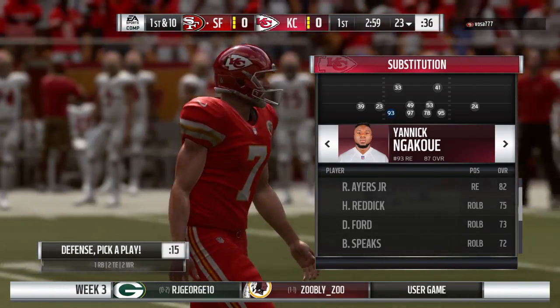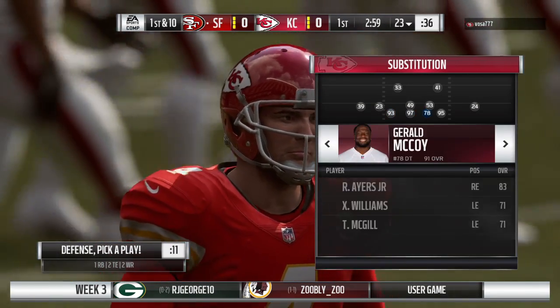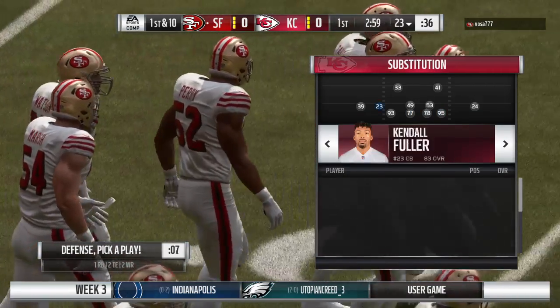A big loss suffered by the offense after that nice tackle. Everything looked good. Good snap, good hold. Sometimes, though, the ball just doesn't want to go where you want it. And this one winds up no good.